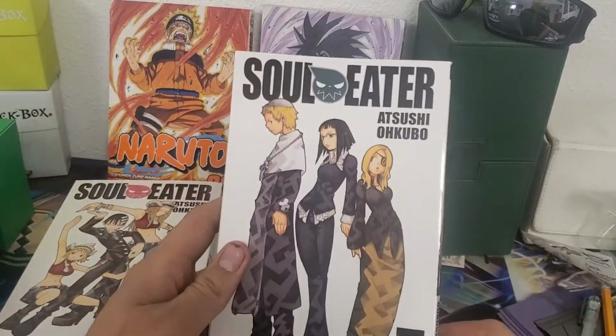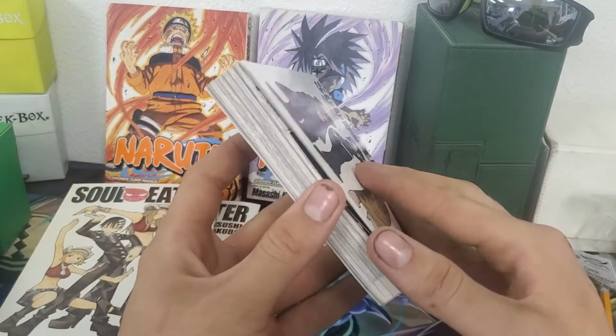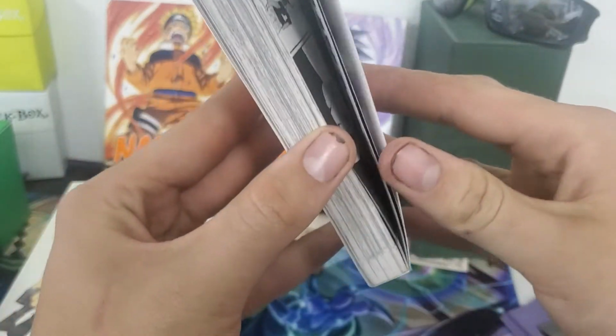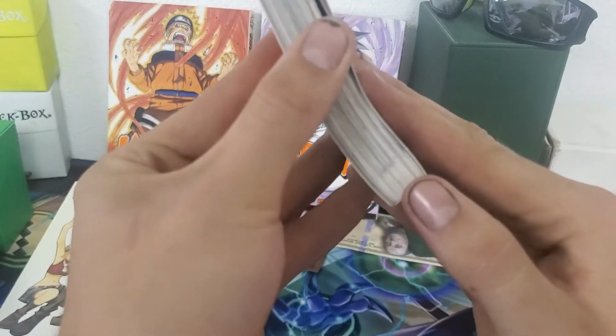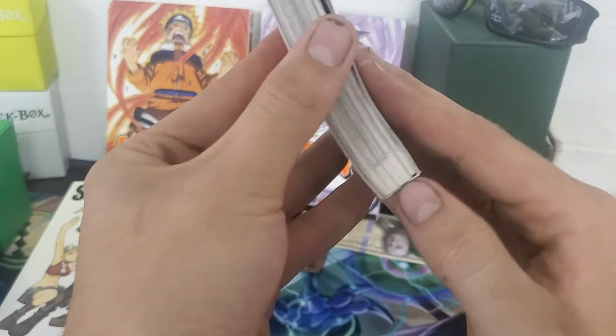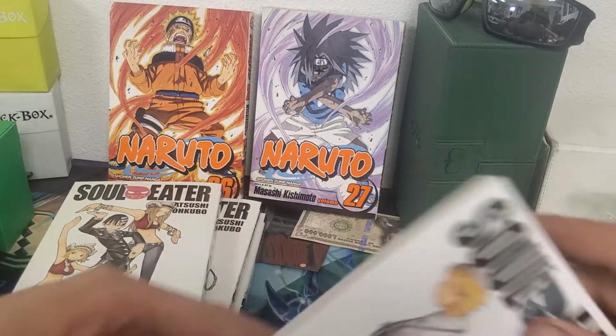Now here is Soul Eater Volume 7. So, sad story about this one. I bought it and I didn't quite realize, I don't know if the camera's going to pick this up very well, but there is some glue damage. There you go. You can kind of see. So the glue on the spine didn't really sit too well on this.